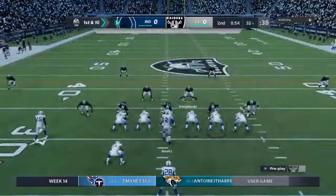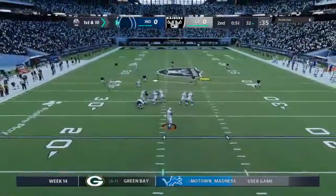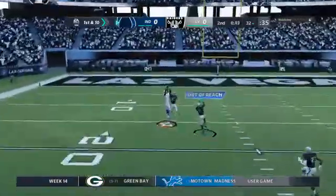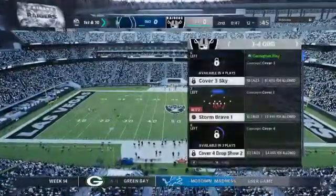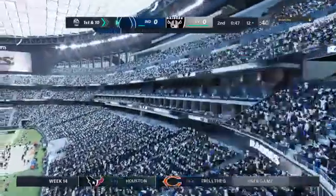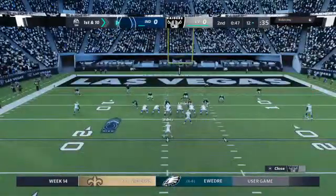From the 32 now, here's 1st and 10. Wentz looking for Campbell downfield. This is caught inside the 15. Now the Colts going to burn the second of their timeouts as the clock's going to stop with 47 seconds to go in half number 1. A real field flipper there as all of a sudden they've got a first down in the red zone.